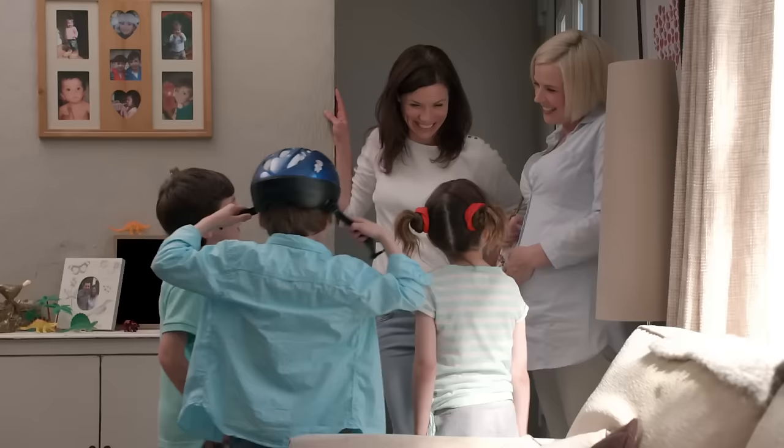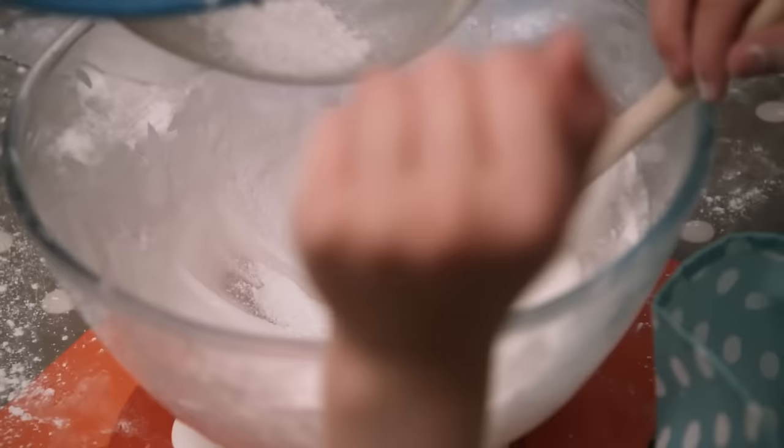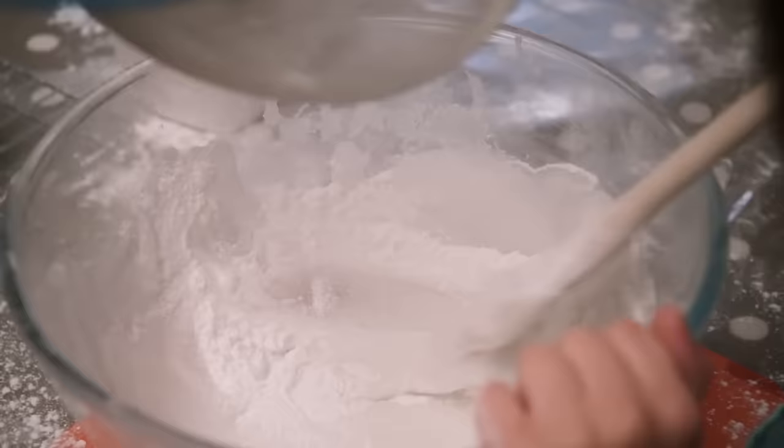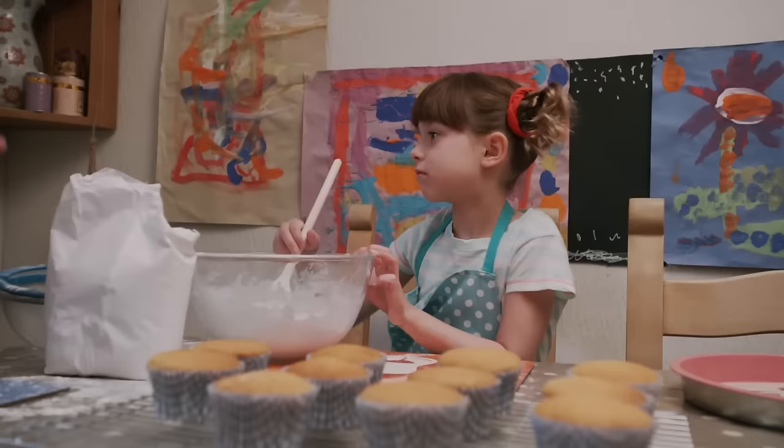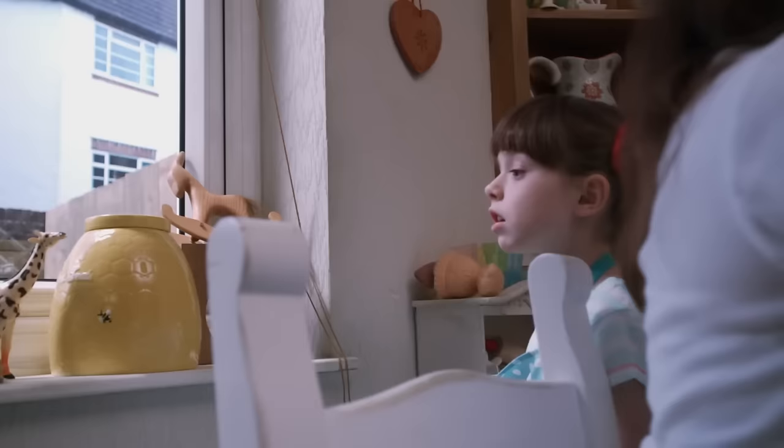Bye, Tony. Be good. While we wait for Vinda, Mummy shows me how to make icing. Yummy. Oh, Mummy, where is Vinda? Oh, I'm sure Vinda will be here any minute. Now, come on. Let's ice these cakes before the icing goes hard.